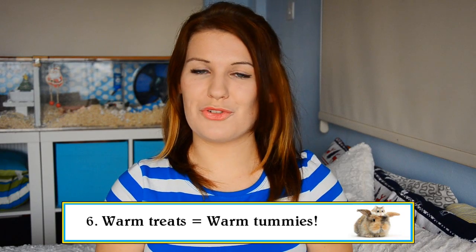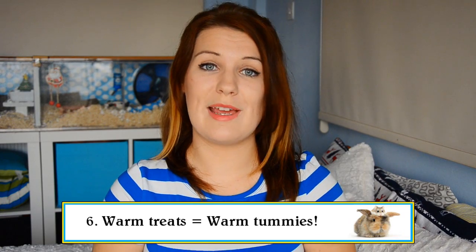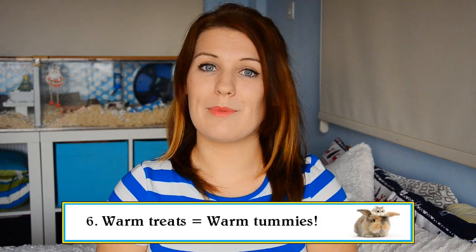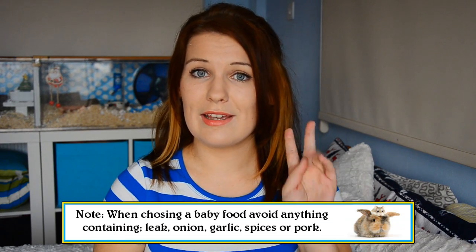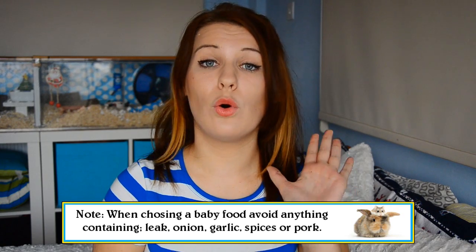Switching out your hamster's normal treats for treats that are a little warmer in temperature can help to warm your hamster up from the inside out. Porridge oats and baby food can be mixed with warm water, and you can also feed warm scrambled egg. The best thing about all of these treats is not only will they warm your hamster up, but they're really healthy for them. Do keep in mind when picking out baby food that any brand is okay to use as long as the ingredients don't contain onion, garlic, leek, any kind of spices, or pork.